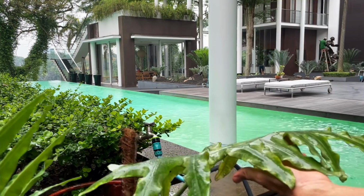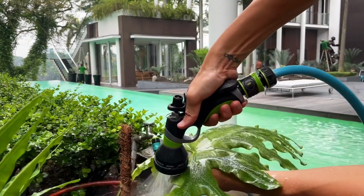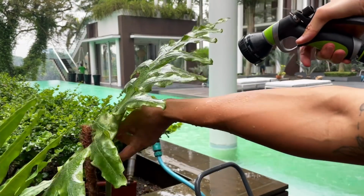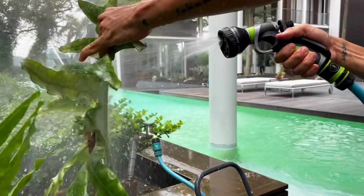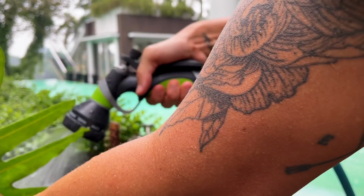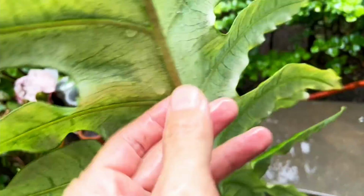If you're living indoors, you can also use the shower nozzles. And don't forget also the patio, because they can live on the patio as well, the lower stem here. Okay, so now when you look at the leaf, it's pretty clean. I don't see any more of those buggers.